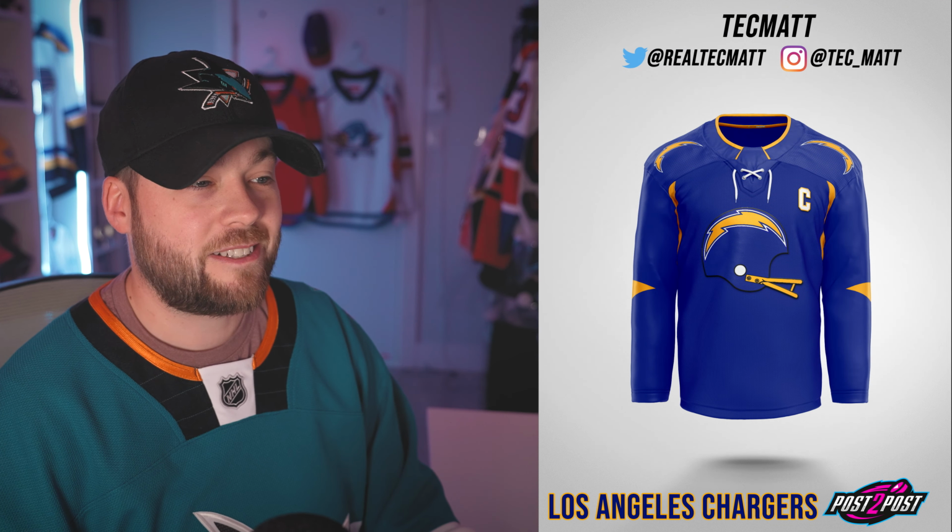Kansas City Chiefs. Wow, this actually looks like a jacket in a way because of the neck style. The sleeves are a different color. Not a fan of the logo. Again, I'll say that once again. Sorry, but it is what it is. Like the striping at the bottom of the jersey. Love the colors overall.